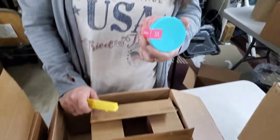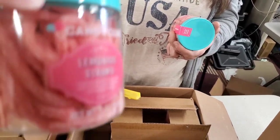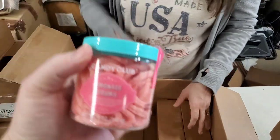Lemonade straws. Toothsome sour laces filled with mouth-puckering pink lemonade delight. That's what that is, as it auto-focuses like a crazy fool.